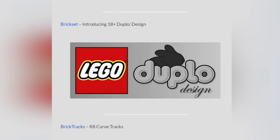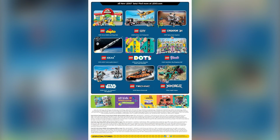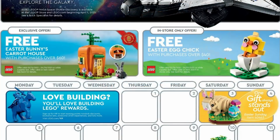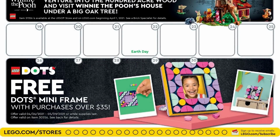And also, the April store calendar and promotions are now available to know as well. The seasonal Easter Bunny promo is still live for a couple of days, along with the Easter Egg Chick polybag set. And then starting at the end of this month on the 26th, there's a free LEGO Dots mini frame set with a purchase of $35 or more, while supplies last.